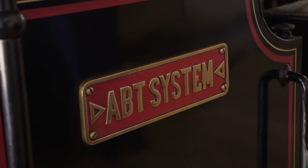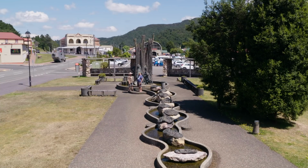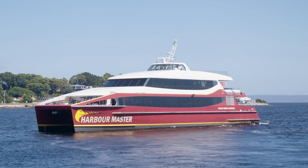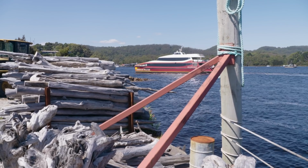Okay, beauty. We've got to get everybody together, and then we'll head down to Strahan, mate. I think we better have some lunch first. Sounds all right. Let's go and find some.